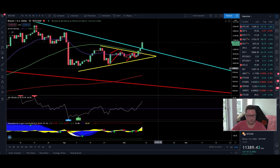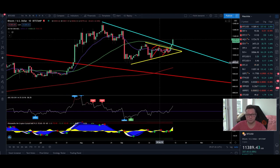But as you can see here, the daily is looking very bullish. We are trading above all the moving averages, also the RSI is coming up here, and we still are not in overbought condition. So we have a lot of room left to the upside. And since we are breaking out here from the structure that we were in in the last couple of weeks, I think it's very likely that we will go up here to retest this area of around $12,000.